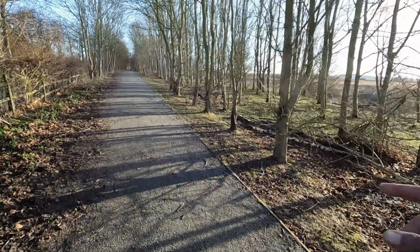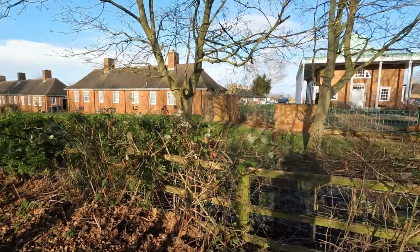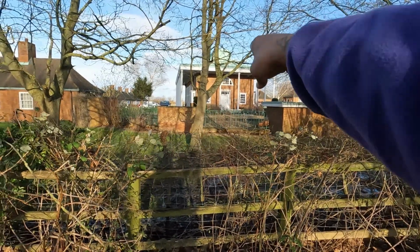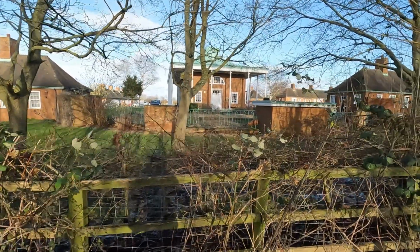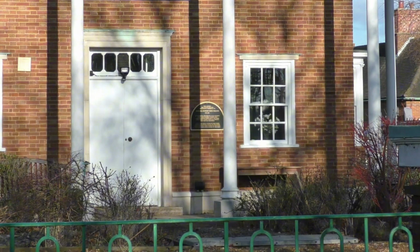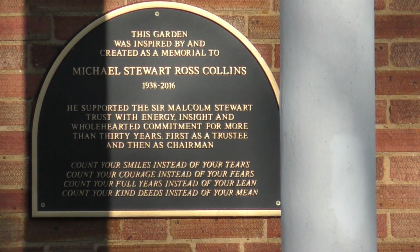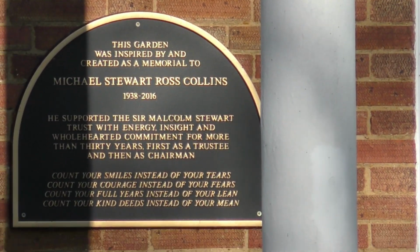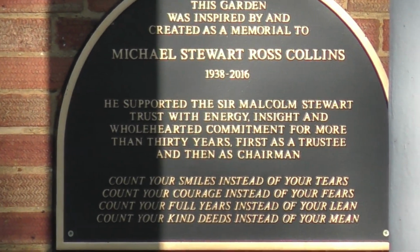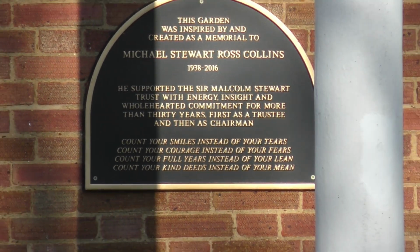Right, I'm getting there. Your main line's just there, but I've just noticed this, look. And it's obviously part of the works. Maybe it was for those that have retired, but there's a plaque on that wall. So I'm just going to get me pan out and we'll see if we can get in there and have a look. Right, let's have a look here then. What's this plaque say? Can't read it. The garden was inspired and created as a memorial to Michael Stuart Ross Collins. Oh, sorry. 1938, 2016. It's nice, that is. Yeah, lovely.